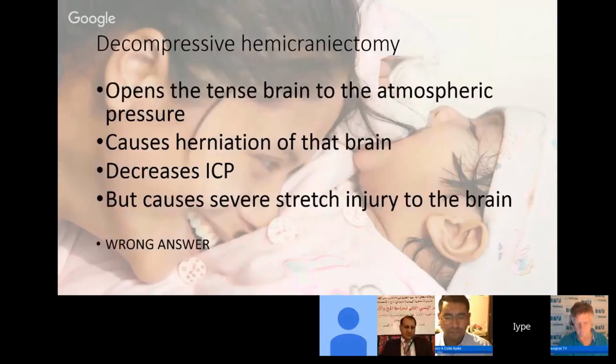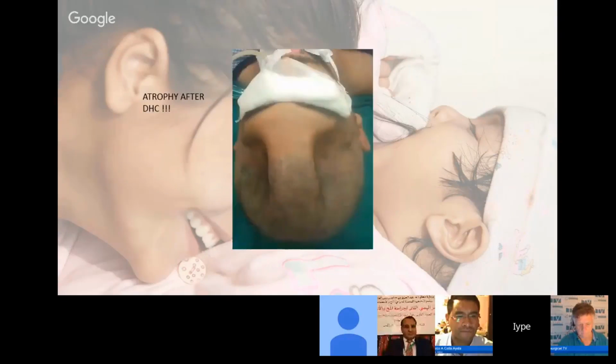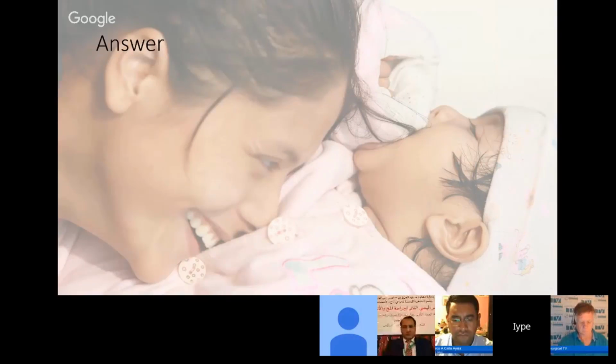Now, what do we do if we do decompressive hemicraniectomy? Let us say that the brain is edematous because the fluid from the cisterns has shifted into the brain. And let's say we open the dura. What happens? This causes herniation of that brain through the craniectomy site. This may decrease the ICP, but it causes severe stretch injury to the brain. It is a wrong answer. And this is what happens. We have seen this.